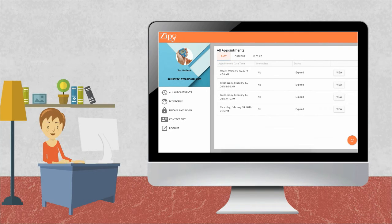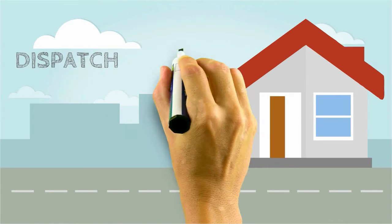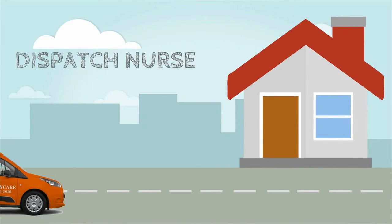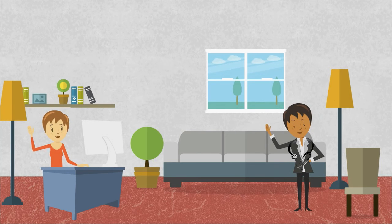Now with Zipy, when a patient needs to see their doctor, they can simply log in and make an appointment with their doctor. The doctor can have a HIPAA-compliant, high-definition video encounter with the patient and simultaneously document in the medical record. If the doctor decides that further information is needed, a medic or nurse can be activated who can go to the patient's location to collect data like vital signs, perform tests like strep or flu, and assist the doctor with examination using remote testing equipment such as a stethoscope and otoscope.